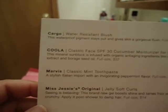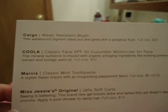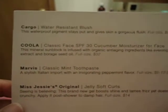But what did we get this month? We get Cargo Water Resistant Blush, Kula Classic SPF 30 Cucumber Moisturizer for Face, the Marvis Classic Mint Toothpaste and Miss Jessie's Original Jelly Soft Curls. And we also got this really cool pen, which I'm excited about. Let's get to the contents of the box.